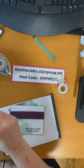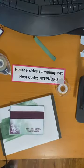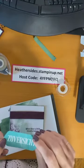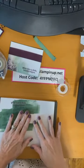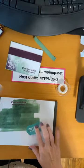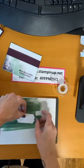Let's see here, my little pieces. I'm trying to figure out where I put that. Oh, there it is. Okay, so I have one of these little banners or tags, whatever you want to call it, again in another language, so I'm going to flip it over. And what I'm going to do is glue it down to my banner that I just made, my little green banner. And just kind of fit it there in about the center.